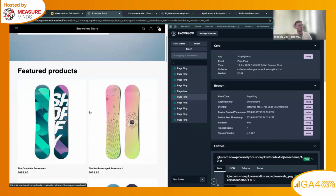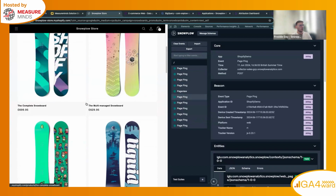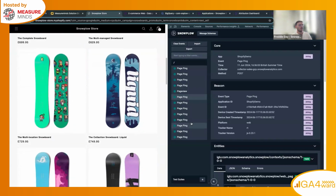Whilst I've been talking, we can see that 6 page pings have now fired whilst I've been on the home page. So we can aggregate those up, say that they fire every 10 seconds to get a good understanding that I've been interacting now for 80 seconds on the web page.